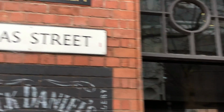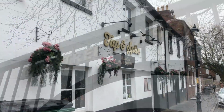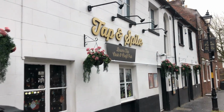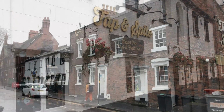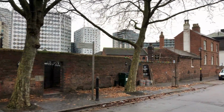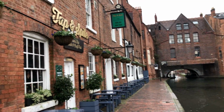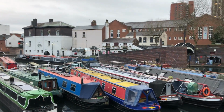And so to Gas Street, possibly one of the most famous and photographed locations on the whole of the UK canal network, certainly the BCN. The Tap and Spile pub being one of mine and Mrs L's favourite locations. Nice, unspoilt pub, good beers, great location. Gas Street was so named as it had a gasworks down it, and it was the first street in Birmingham to be lit by gas lamps.